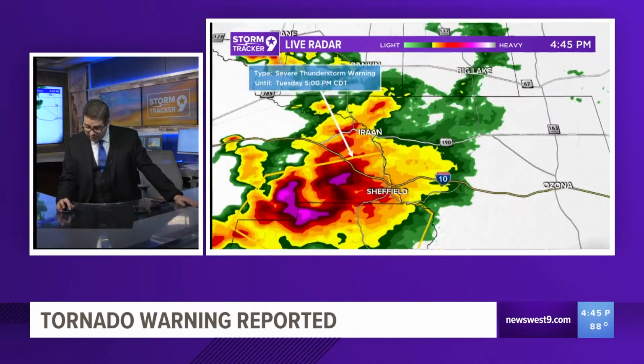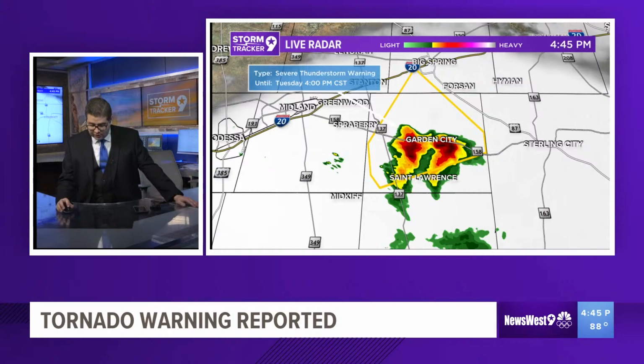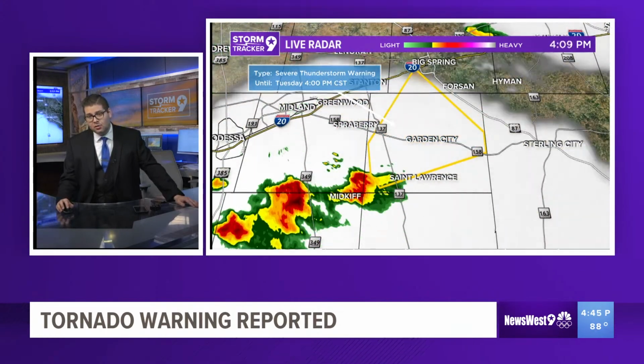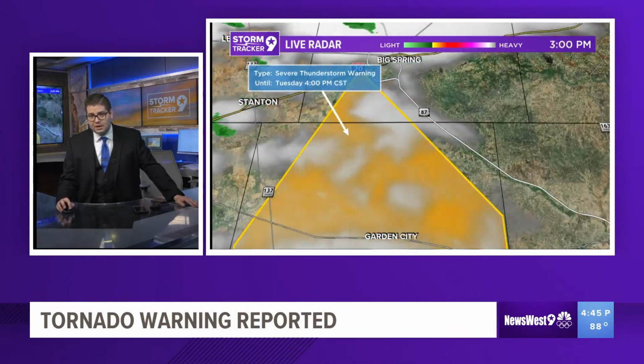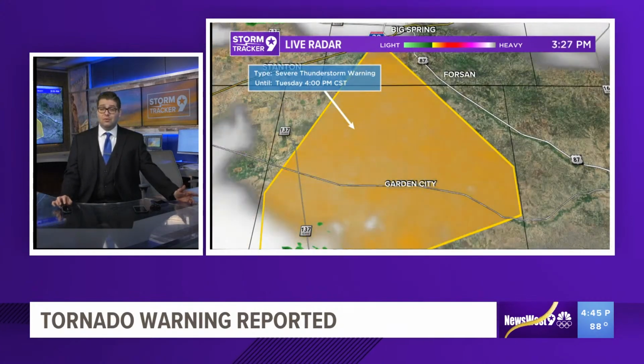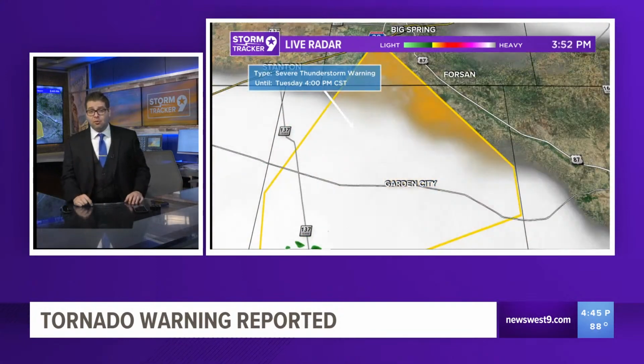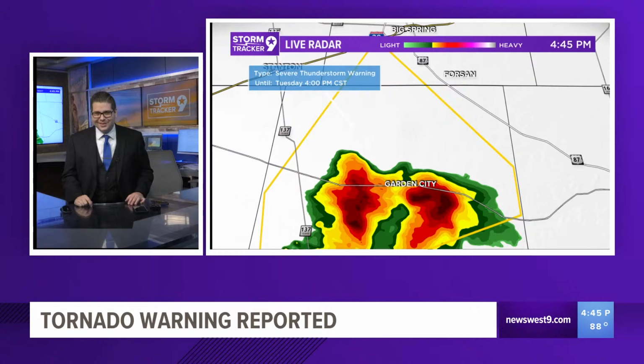But before we go, one last look at the radar. Still that one storm out near Garden City. It looks to be heading a little bit north toward Forsan and maybe even toward Big Spring. But hey, we're back on air in just 15 minutes, and we're going to have full updates for you on the situation. And of course, we have our own reporter in Big Spring to tell you the latest.